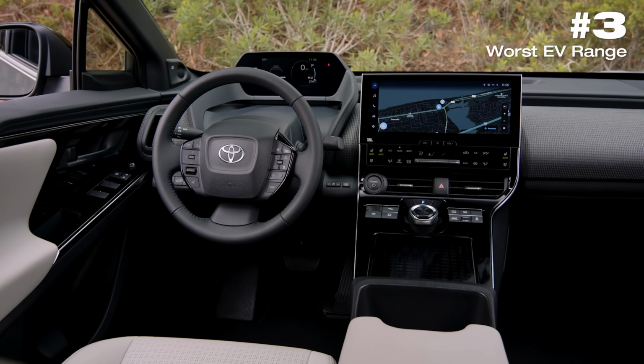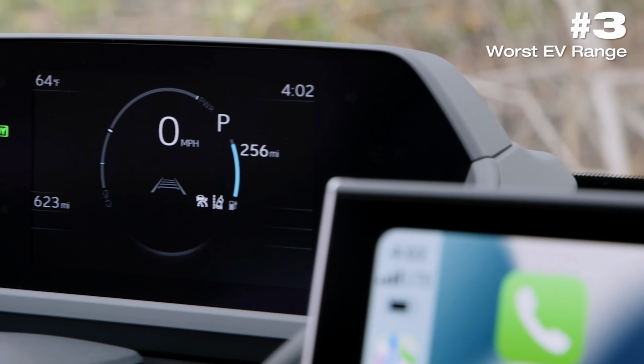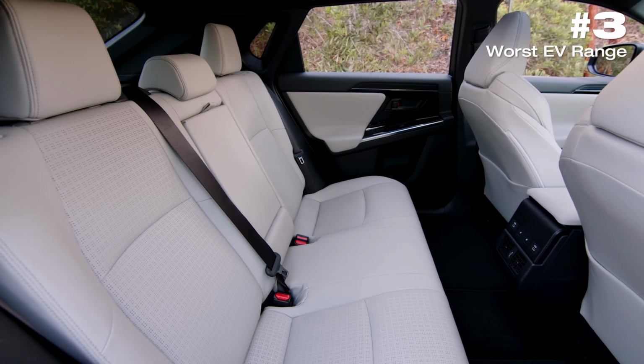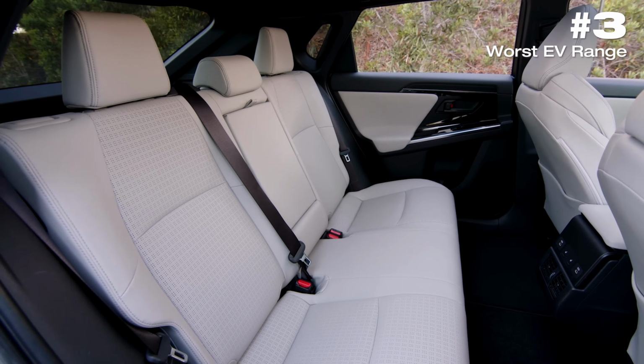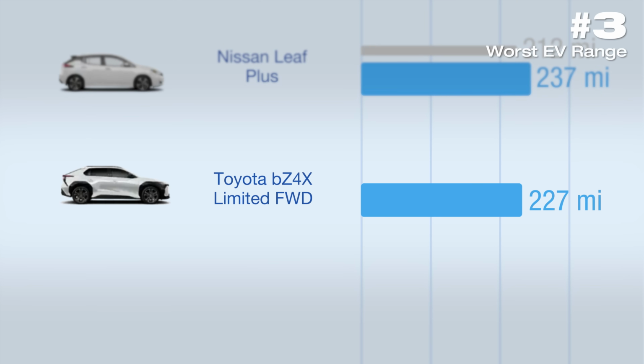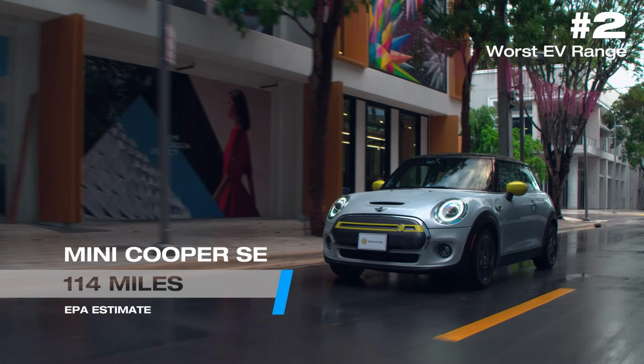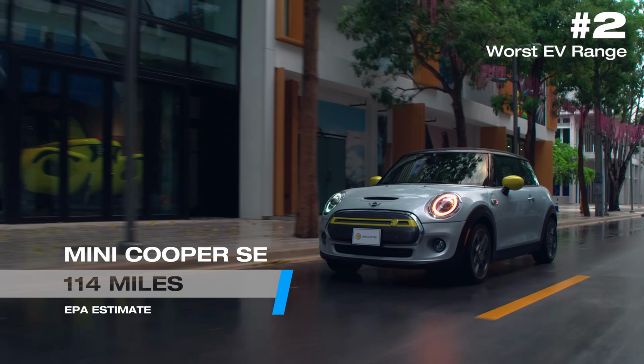The BZ4X is comfortable and packs in lots of features, but its exterior and interior design and lackluster range totally sink it. Its Edmunds tested range sits at 227 miles. That's less than the trim's already disappointing EPA estimate of 242 miles. A lower spec XLE carries at least 10 more than that. That's still disappointing. At number 2, we've got the Mini Cooper SE.